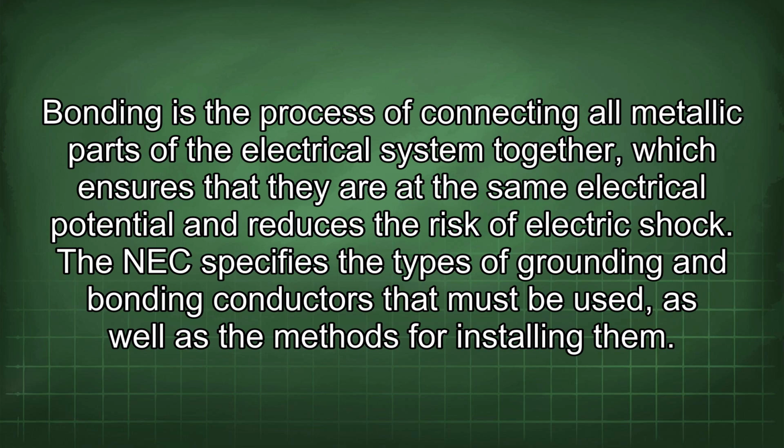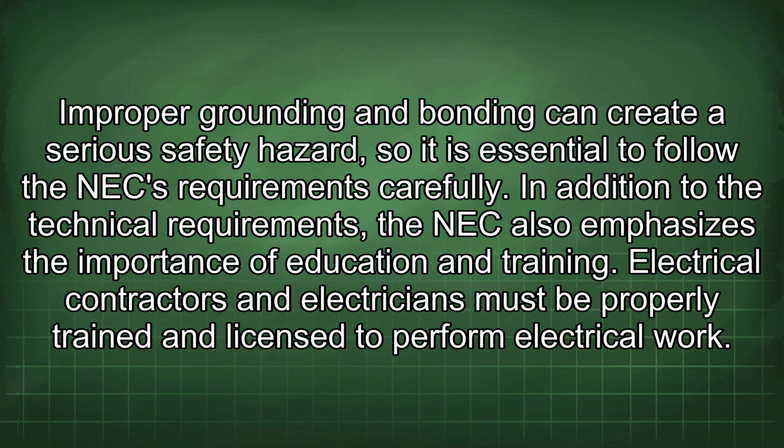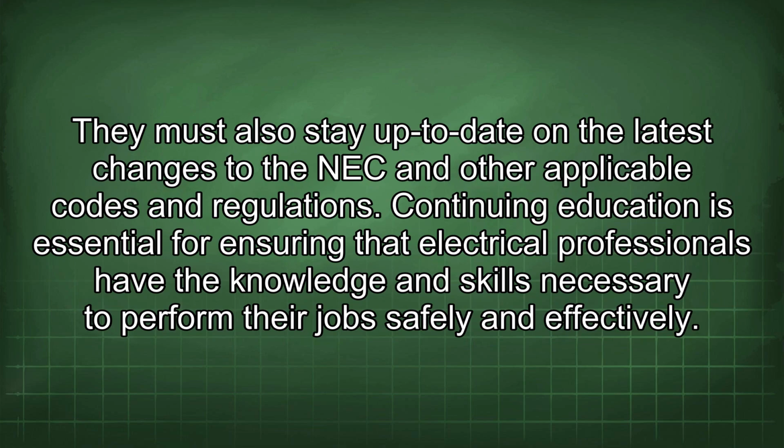The NEC specifies the types of grounding and bonding conductors that must be used, as well as the methods for installing them. Improper grounding and bonding can create a serious safety hazard, so it is essential to follow the NEC requirements carefully. In addition to the technical requirements, the NEC also emphasizes the importance of education and training. Electrical contractors and electricians must be properly trained and licensed to perform electrical work. They must also stay up to date on the latest changes to the NEC and other applicable codes and regulations. Continuing education is essential for ensuring that electrical professionals have the knowledge and skills necessary to perform their job safely and effectively.